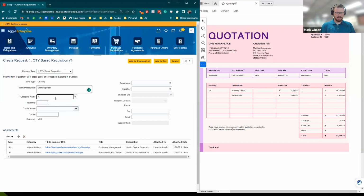The category, you should always use the correct category code, which is the current situation of commodity codes. For this demonstration, I'm going to use hardware because we know it will route to the appropriate person. We are ordering 15 standing desks, for each, and then the price is $12.50 each.